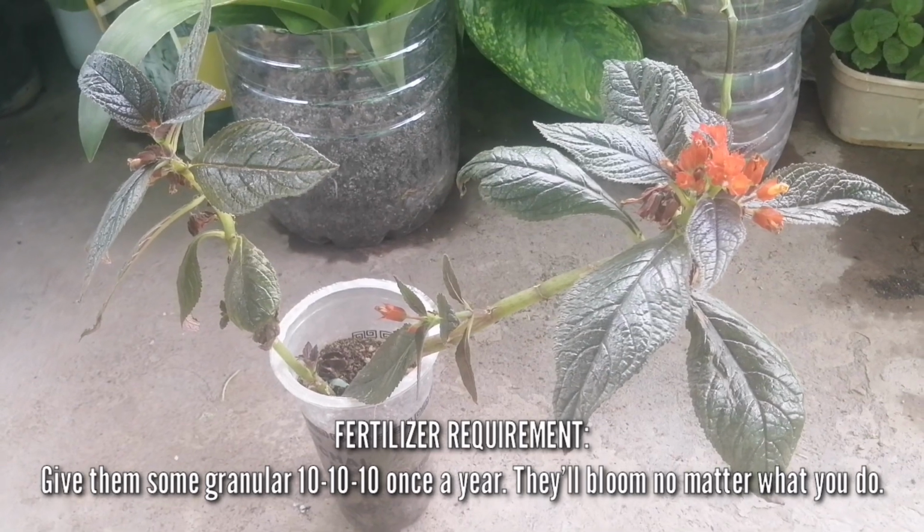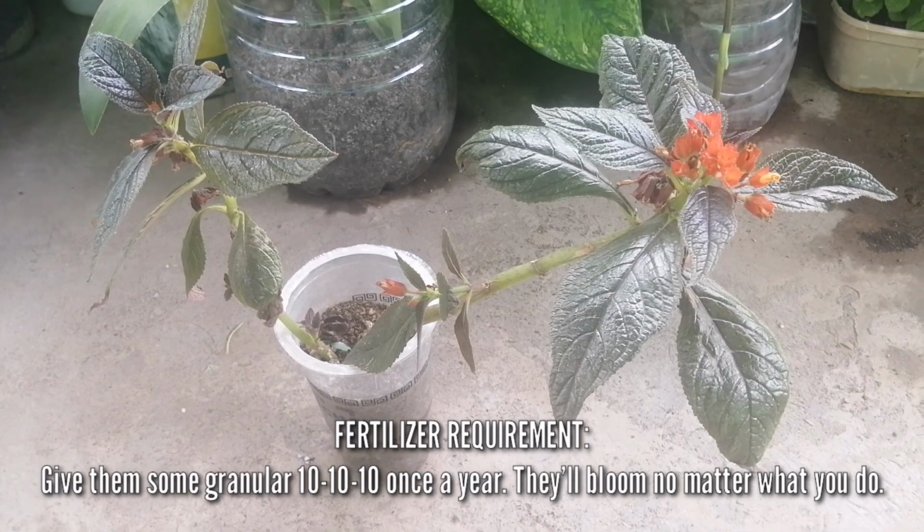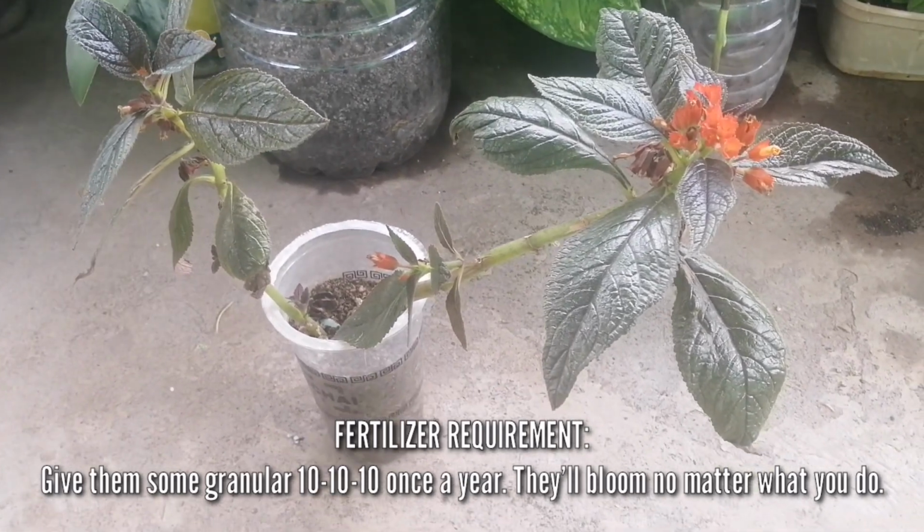Now proceed with the fertilizer requirement. Give them some granular fertilizer with a ratio of 10-10-10 once a year. They'll bloom no matter what you do.